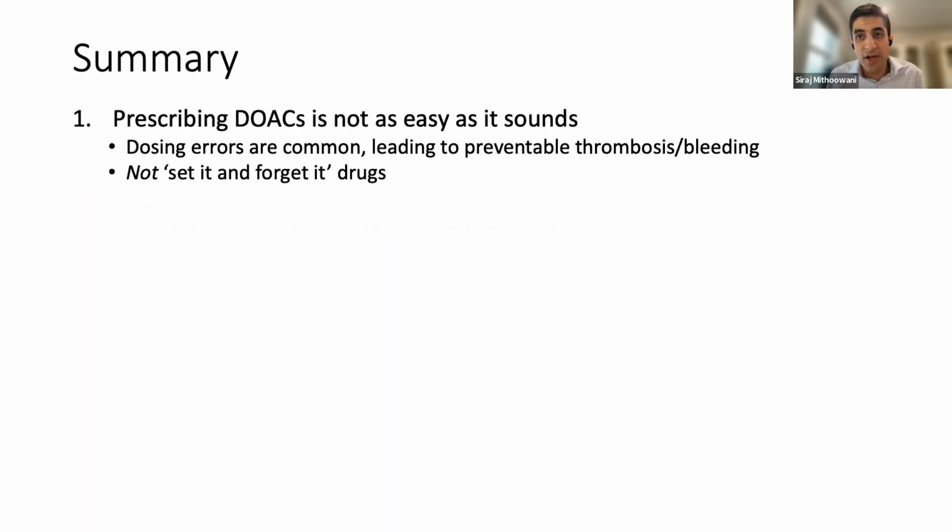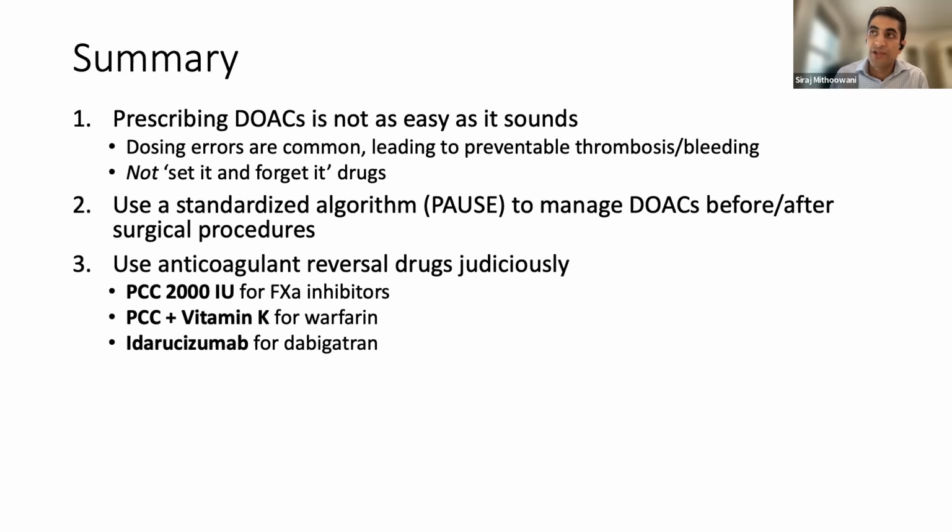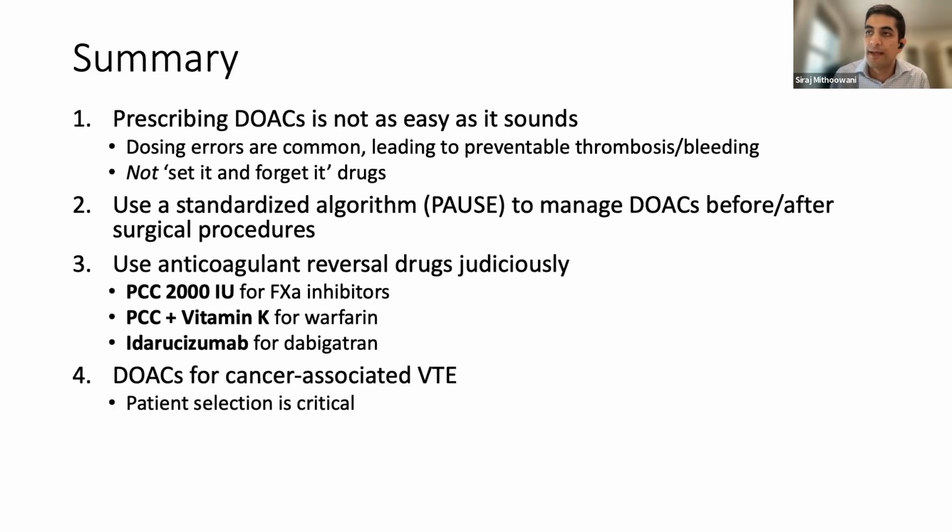So to summarize this talk, number one, I hope I've convinced you that prescribing DOACs is not as easy as it sounds. They're not set-it-and-forget-it drugs, and dosing errors, particularly underdosing, are really common. We would encourage the use of a standardized algorithm to manage DOACs before and after surgical procedures. We would recommend using anticoagulant reversal drugs judiciously, and there are different options available in Hamilton right now.